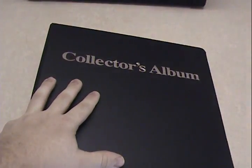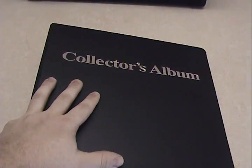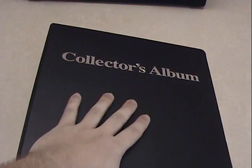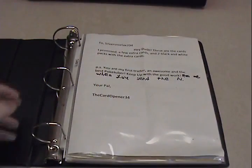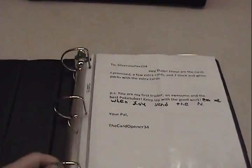This last binder I have is actually one of the binders that has more worth to me than some of the other ones I've showed you. Not because they have super rare cards or anything in them, but because this is stuff that users have sent me from trades or something along those lines.